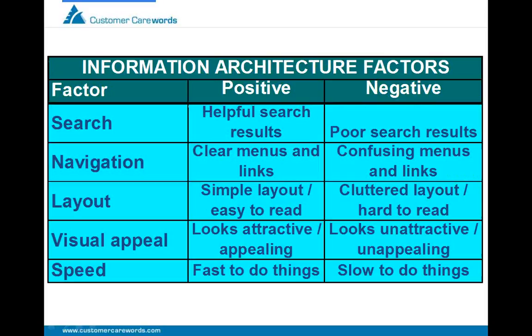And finally, we have the information architecture factors. Search: helpful search results, poor search results. Navigation: clear menus and links, confusing menus and links. Layout: simple layout, easy to read; cluttered layout, hard to read, the negative side, the dissatisfaction. Visual appeal: looks attractive, appealing; looks unattractive, unappealing. And speed, a kind of overall summation of the information architecture: fast to do things, slow to do things. So these are what we consider the 13 core factors that influence success on a website, and we've created a positive and a negative statement for each one of those.